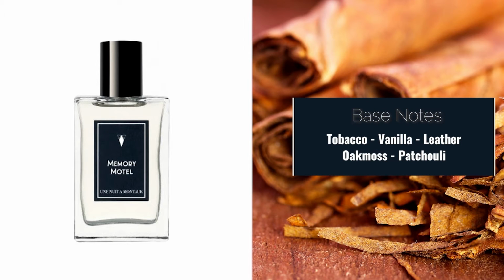Now, in terms of tobacco, it's not similar to any one other tobacco that I've tried. I can't compare it to Tobacco Vanille. I can't compare it to Creationy by Roger Parfum. I can't compare it to a lot of other tobacco fragrances or Tabac Color by Christian Dior. This is kind of its own thing, its own entity, if I may. And you do get that vanilla warmth with these ambery nuances and a little bit of earthiness.